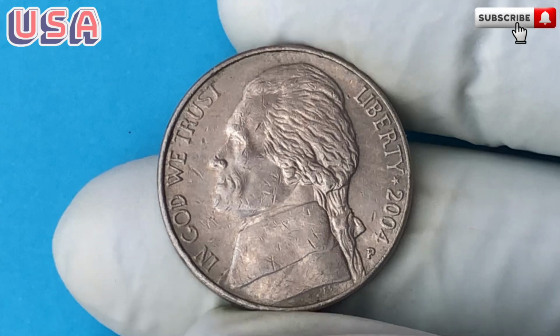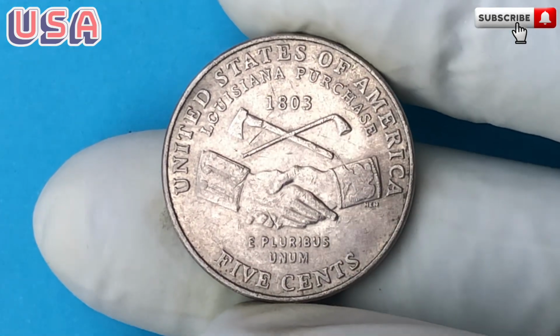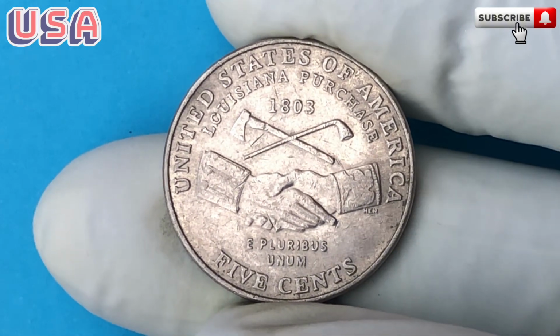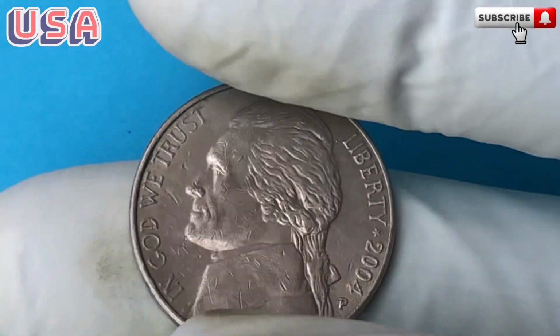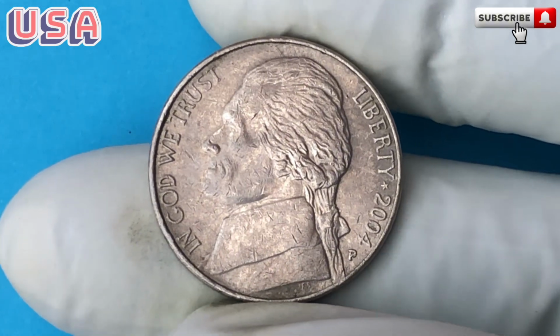So, what should you do now? Start checking those old coins. The next time you go through your change jar or look at your coin collection, make sure to keep an eye out for the 2004 nickel with an S mint mark. If it's in great condition, or better yet, an error coin, it could be worth a small fortune.